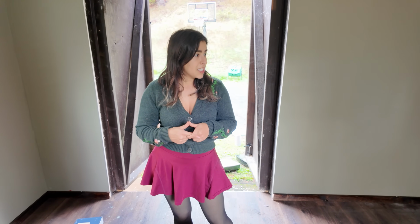So I haven't decided what color that's gonna be. I don't know if I should go for a natural color. Let me know in the comments what you guys think. Because I think if we do more dark wood, it might be a little too much.